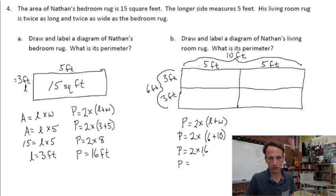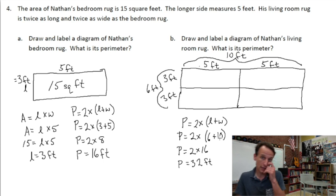A couple ways you can do this. You could break it down in units. 2 times 10 is 20. Remember that, 20. 2 times 6 is 12. 20 and 12, 32. And again, we're securing the perimeter. We're walking the line around it. So we're just talking about feet here. And look at that. So we did A and B. Let's go and do the other parts of question 4. Hey, this isn't so bad after all.